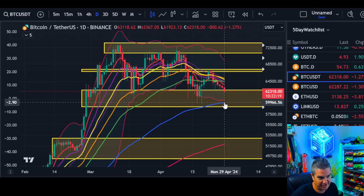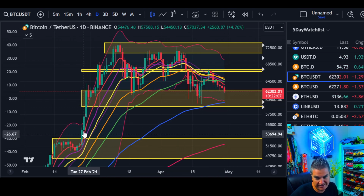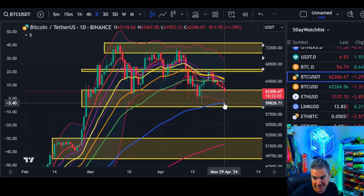If we close under the 100, that's a bigger issue. No certainties in crypto, but the odds are going up. If we close under the 100, then we're going to our next level because we have no support here. Look at this, how fast we moved up. We could move down that fast if we close under 59K.